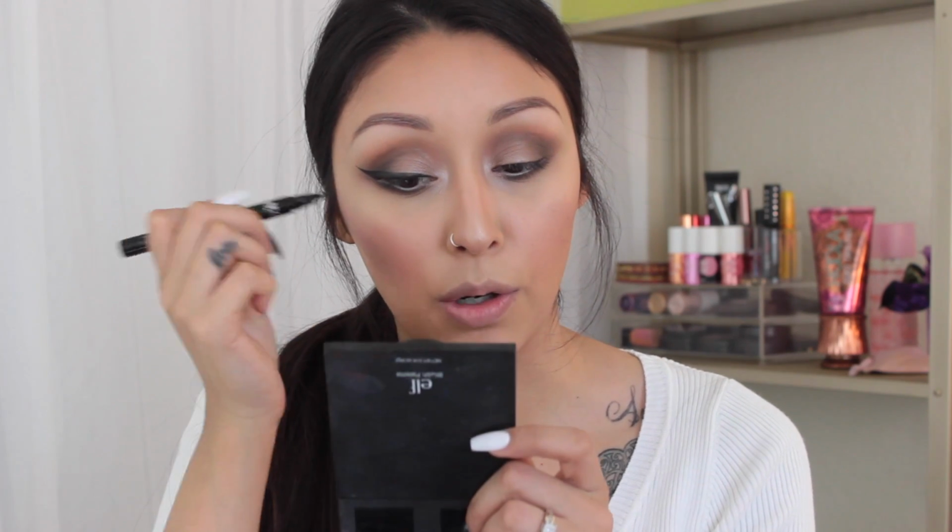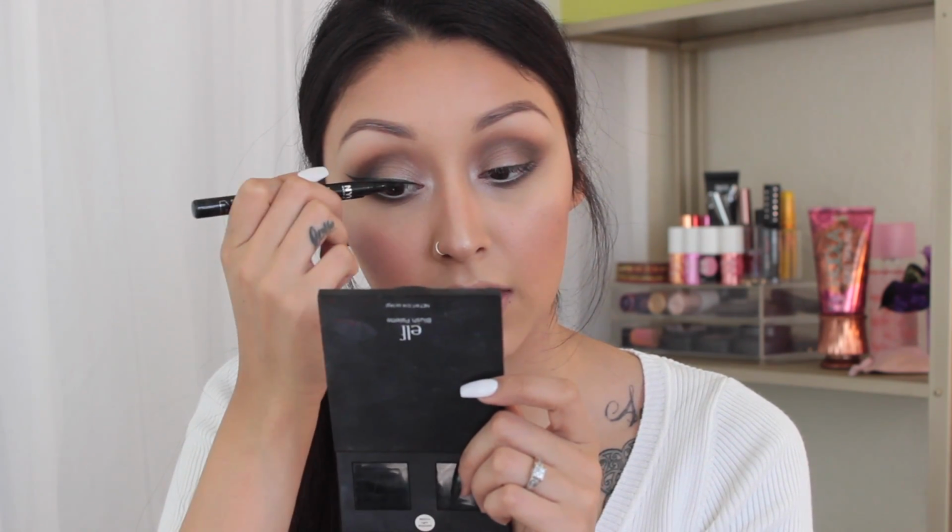I will say though that it is very easy to apply, and when you go over it, it doesn't take it off like some eyeliners do. If you go over it a couple of times, it'll just kind of remove the product. I mean, it is pretty black, I guess. It's not the blackest, but it's not bad. So if you guys like felt tip liners, this is a pretty good one.